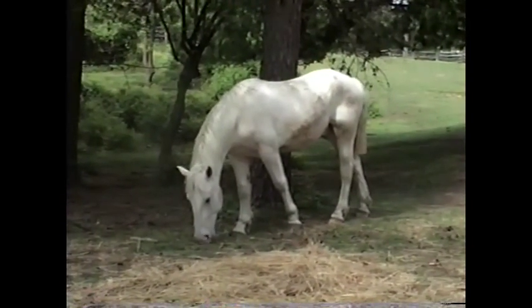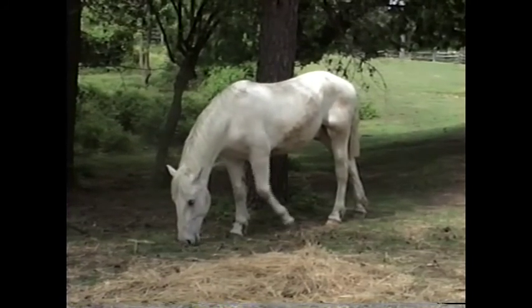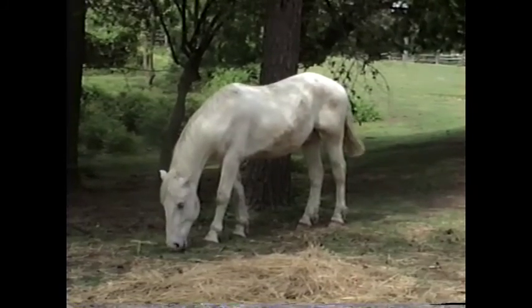Had an apple. Look, his tail got cropped off. See, straight cropped. See?